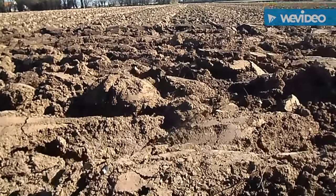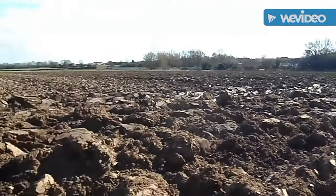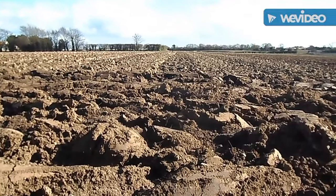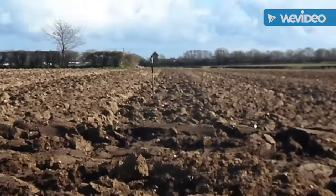Down the ploughed field today, beautiful morning. Although this morning it was a hard frost, and a light cover of snow, you wouldn't think it now. Scorching out here. I've got my spade there, just stop for a break.